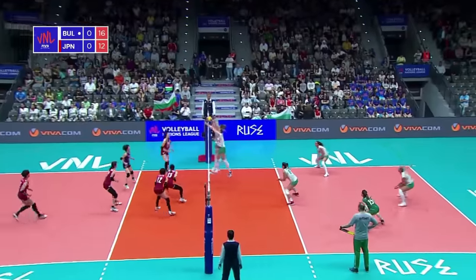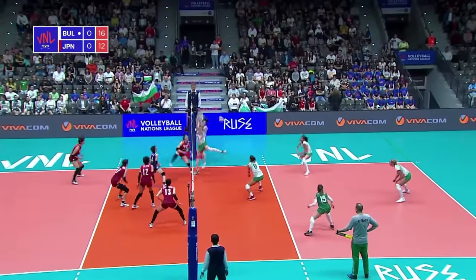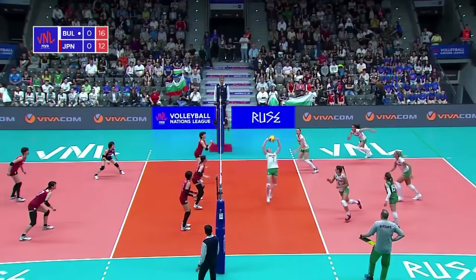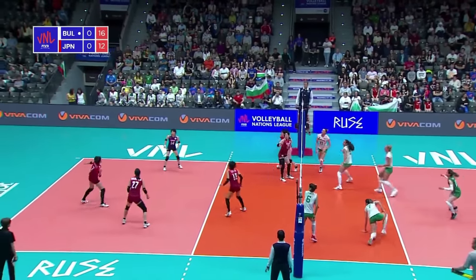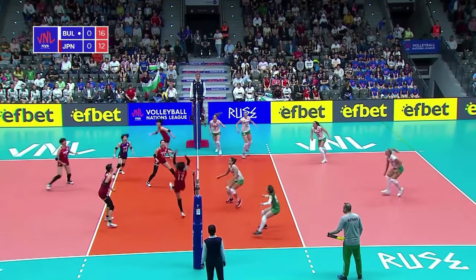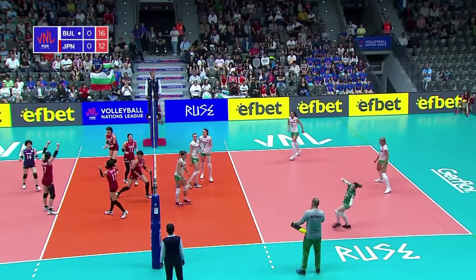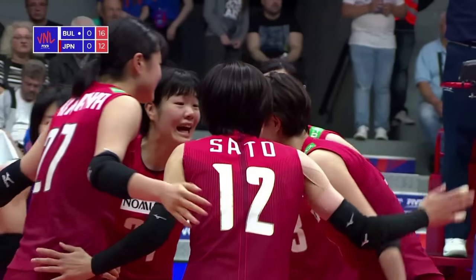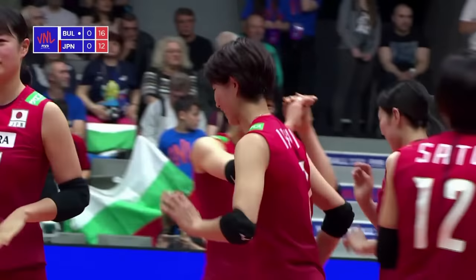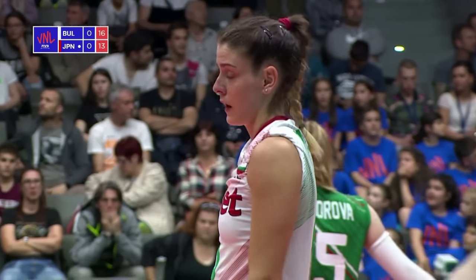So Gagarina with the serve, ball dancing around on the tape of the net. And the backcourt spike deflected out of bounds. To see Japan take the point to close the gap to 3.